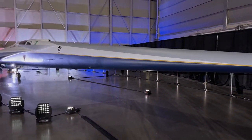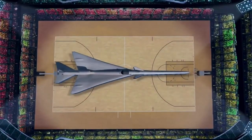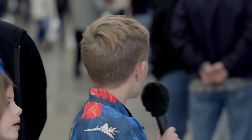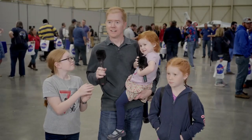Okay, all right. The X59 is roughly 100 feet long and about 30 feet wide, the size of a basketball court. How many LeBron Jameses can you fit inside the X59? I'd say 30. This is a trick question. 10. 10. All right. Dad? Well, if he wants to stay in one piece, 1.